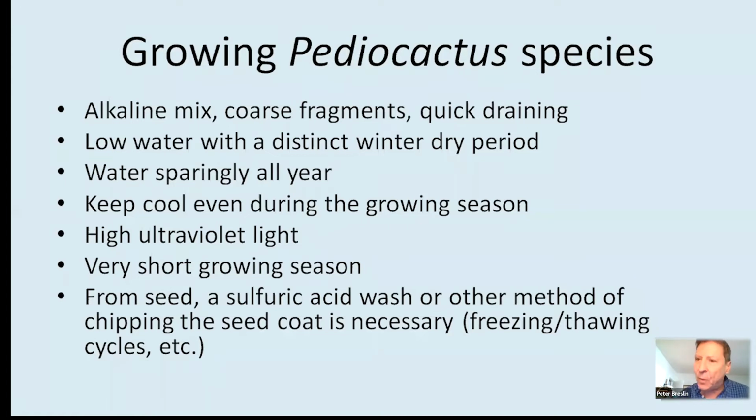You cannot force Pediocactus to grow, and you cannot make them go dormant either. They have a mind of their own. So you have to watch carefully to see what they're doing. And then if you're growing from seed, it seems like sulfuric acid wash or some other method of chipping that incredibly tough seed coat. I know that Mesa Garden and Stephen Brack used to recommend several seasons of freezing and thawing outside, which you can replicate to some degree with a freezer.